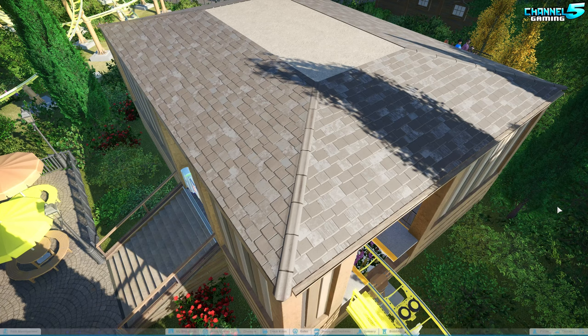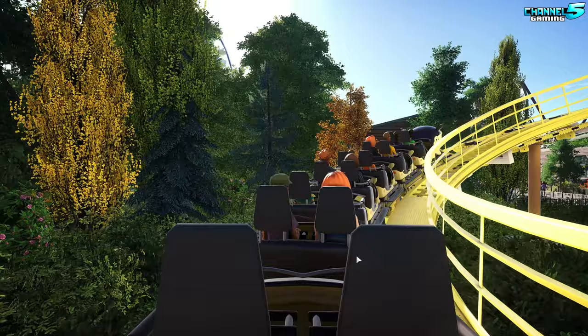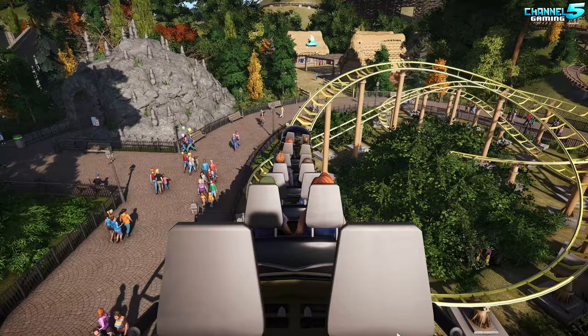Double pass through on this. Very lazy, chill. Sit at the back of the train here and just enjoy the caterpillar. Family friendly coaster. I don't think this one's going to do anything innovative or special, but the garden setting and the colors, as you can see, a little tables down below, the yellow brown, got this banana thing going on here. Beautiful scenery. It's all looking very, very good. Okay, here we go.